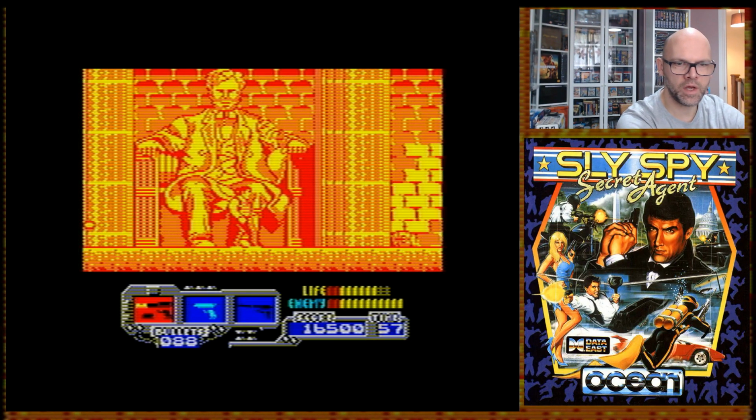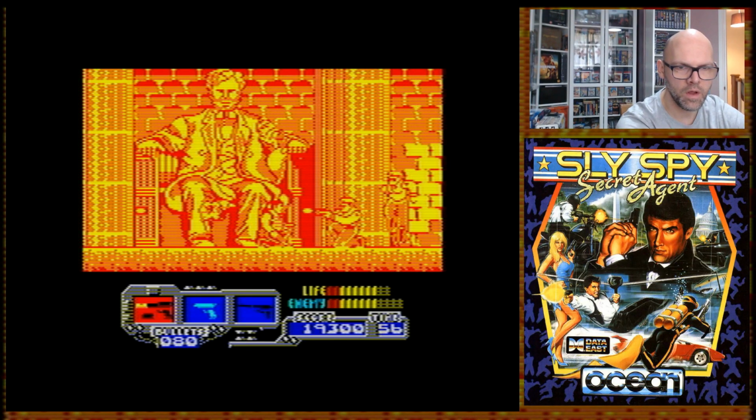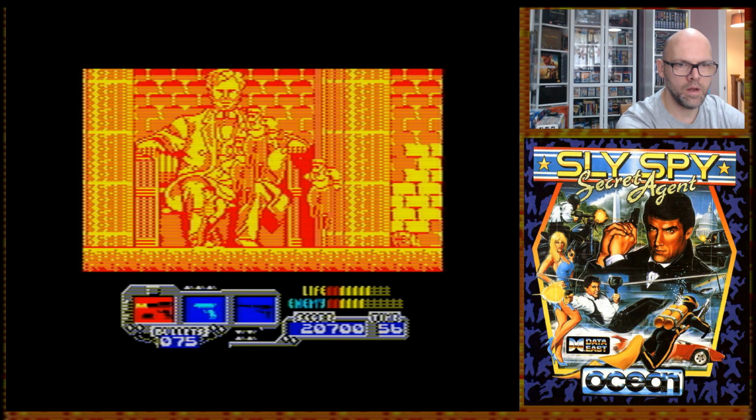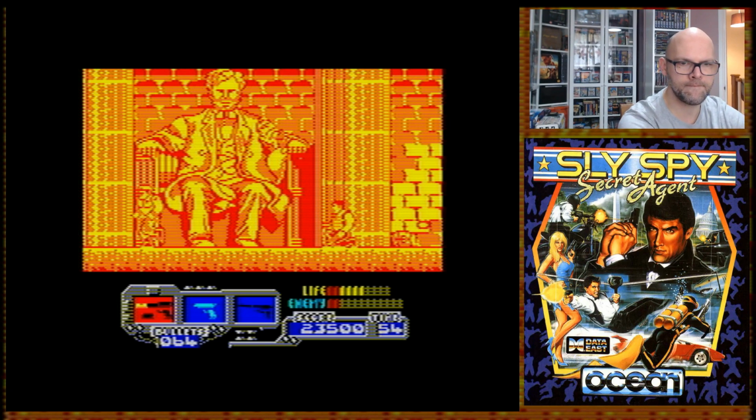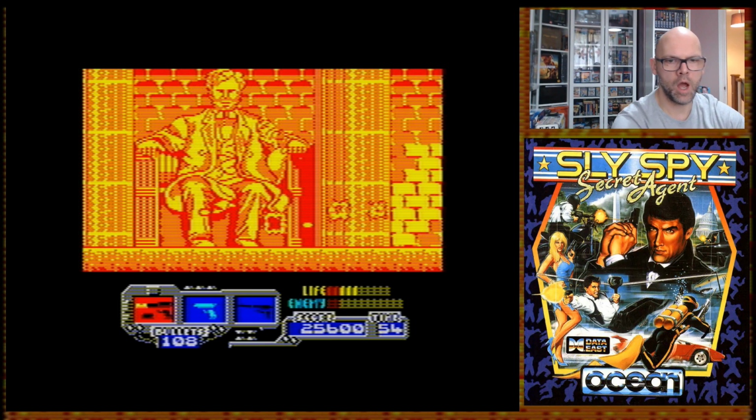This level's got some funky scrolling going on. It's not quite flip screen, but it's also not very smooth. I'm not very good at this level either, because it doesn't matter where you stand, you're in the flipping wrong place. Come on! There we go. I've disappeared.